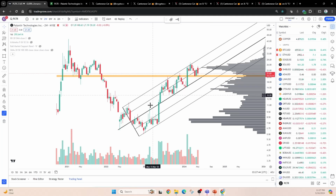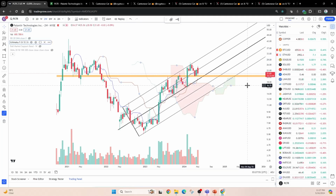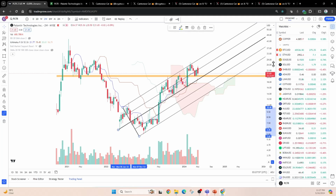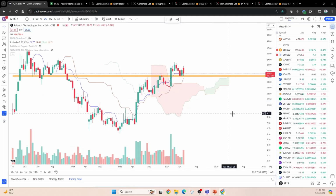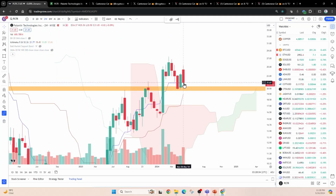Now, if you look at the Ichimoku cloud, I'm going to get rid of some of this stuff over here. If you look at the Ichimoku cloud for the 2-week, I'm also going to get rid of the fork over here. What you're going to see here is that it has been trying to find some support right around the Tenkan here for the 2-week chart, which is the blue line over here.